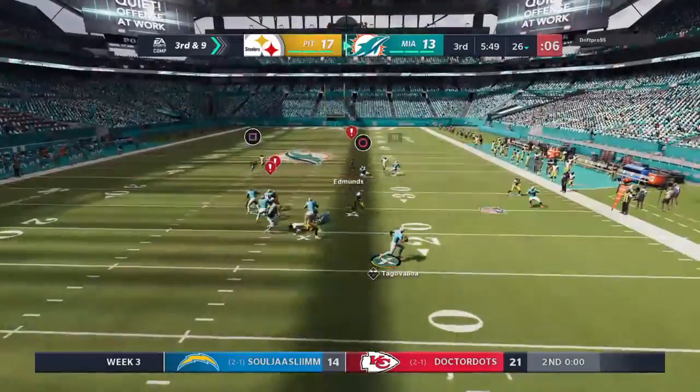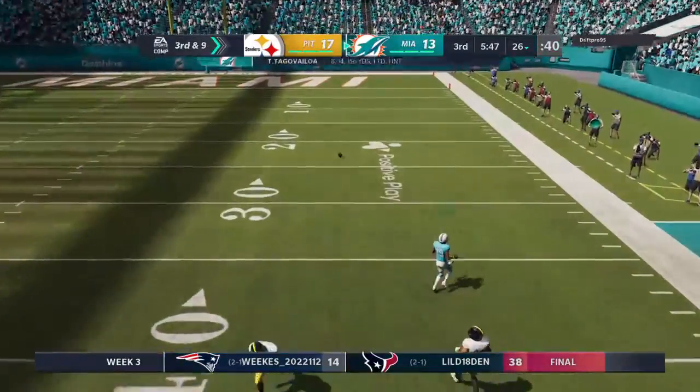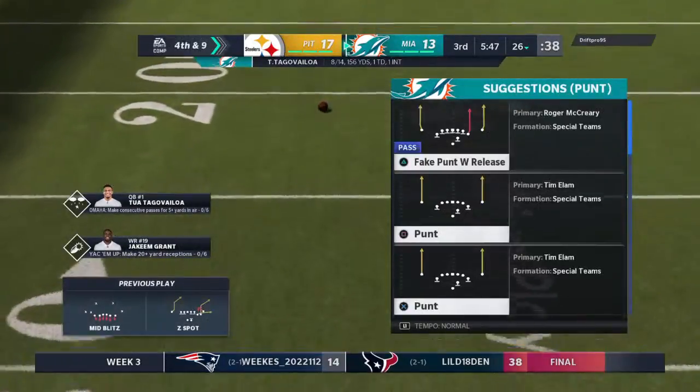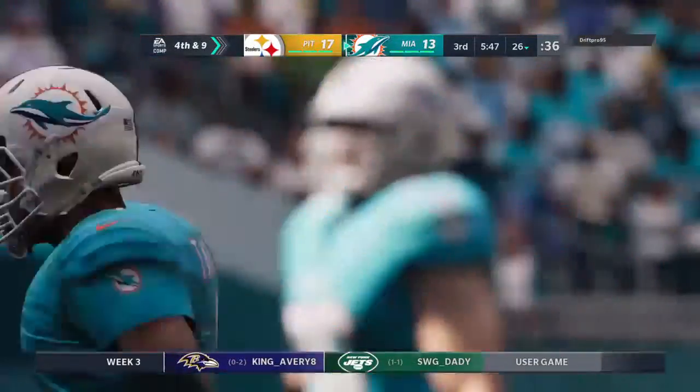Throwing is Tagovailoa on third down here. On the run, he'll let this go deep right side. And unable to connect, incomplete. Now give them credit, they took their shot, but it's going to bring up 4th down.